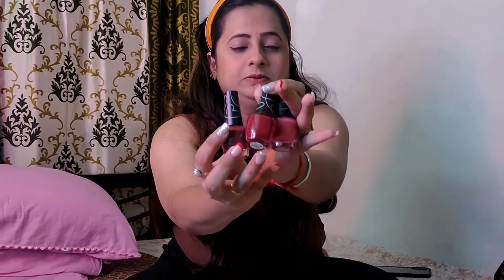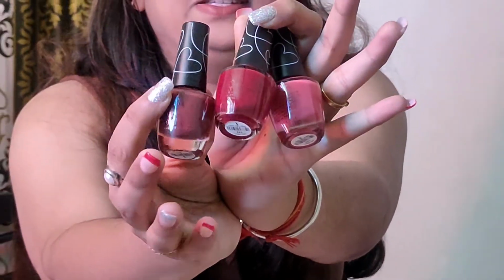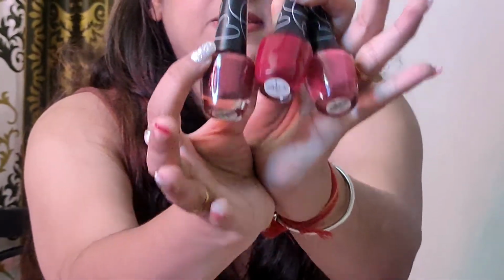Now coming to the next item, there were some offers going on in the nail polish, so I got these 3 shades. This was a combo offer, so I really liked it. Now all these items were within the 1500 range. So because I was within the 1500 range, I got some free items from Plum, as I mentioned. There are 2 free items which I got.